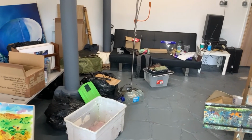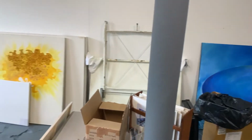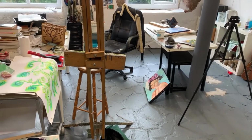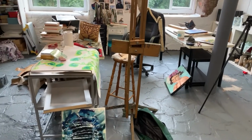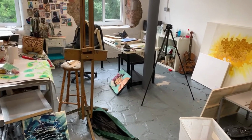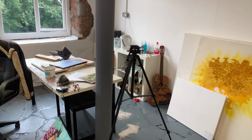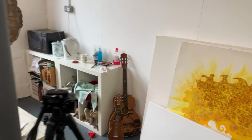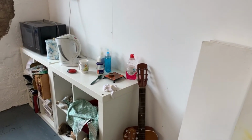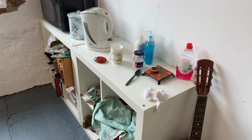All these boxes over here, I've got rid of quite a few, all to be sorted out. There's a settee. And then this is the painting area. It looks a bit messy at the moment. All the paintings are at the old studio yet, so they've not been transferred. I've got little paintings lying about from years ago, wondering what to do with them. Kitchen area, and there's a tea bag there.